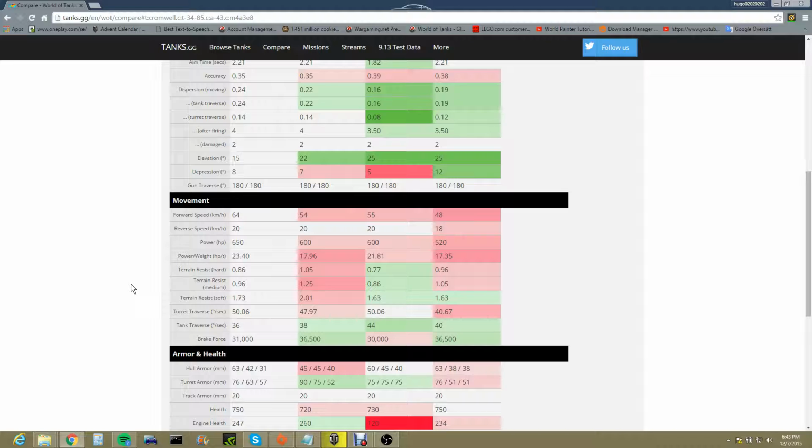The terrain resistances are actually, I don't really know, but I think they're decent. Only beaten by the A43, which is better in every way. The turret traverse, the turret of the Cromwell can move at 50.06 degrees a second, which is exactly the same as the A43. And the tank traverse is the worst of everywhere.